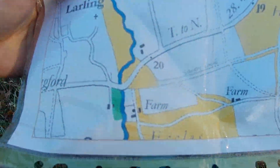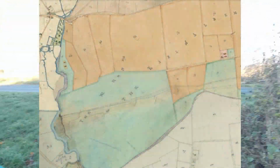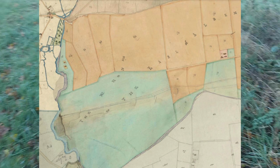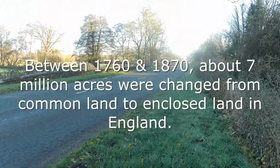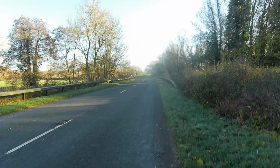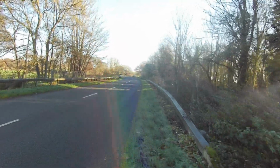Got a better map there actually of the top part where we are. Yeah, it's probably down to the Enclosures Act. So that piece of land there, if you look on the later tithe map, has the Earl of Albemarle name all over it, and it's all divided up into little sections, and there's no mention of Eccles Common, Harling Common. They've gone. So they were obviously fenced off, hedged off at that time, and hence the disappearance of Fen Lane, or half of it anyway.